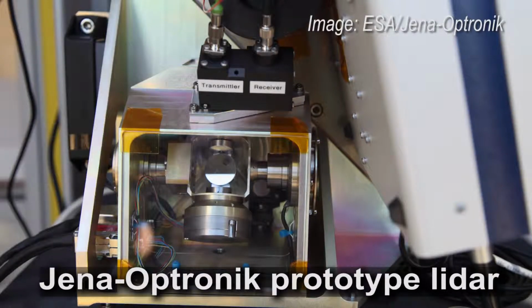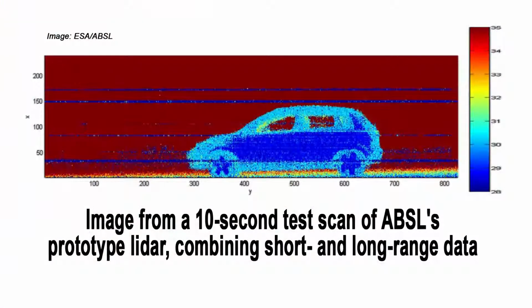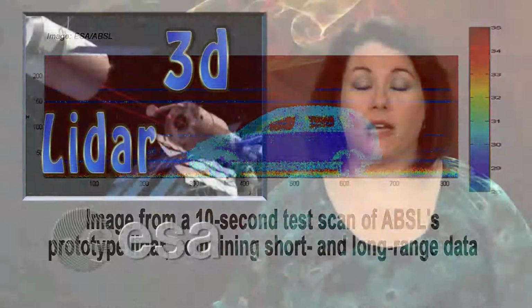Two designs aim at different guidance and navigation applications. A German-led unit demonstrates a future rendezvous sensor, while a British-led design is intended to help a lander touch down safely on a planet, detecting and avoiding hazards.